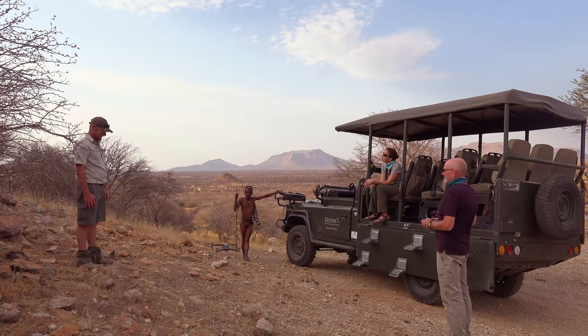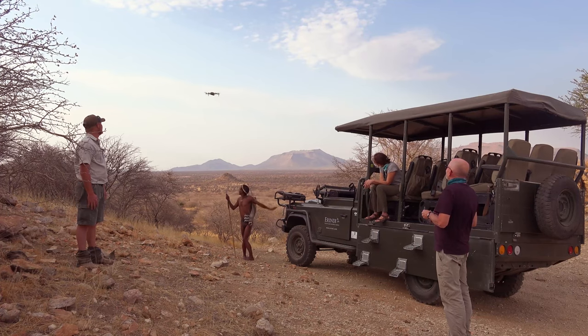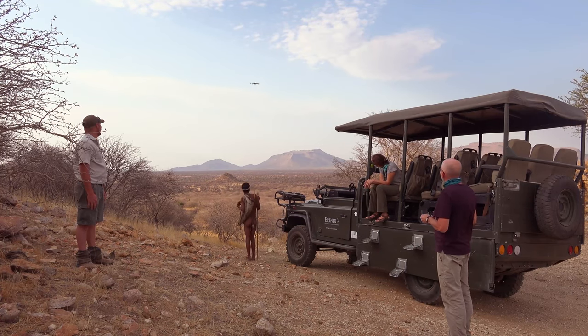One thing that makes Erindi so unique is that they allow tourists to fly their drones within the park, something virtually unknown anywhere else in Africa. And as a photographer, my dream come true.